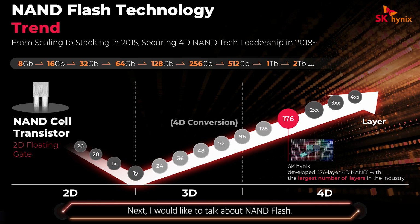Next, I'd like to talk about NAND flash. After transitioning from 2D to 3D structure in 2015, with the successful development of 96-layer 4D NAND in 2018, NAND technology development continues with the goal of achieving high capacity by overcoming the limitation of stacking. In 2020, SK hynix successfully developed the industry's most multi-layered 176-layer 4D NAND, building upon the technology leadership.